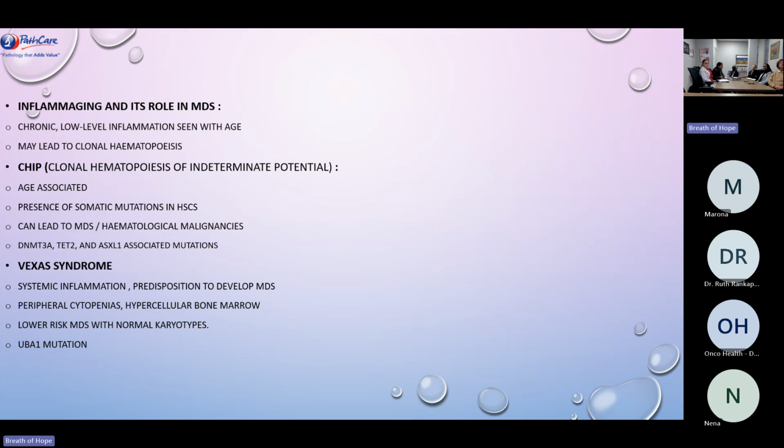CHIP is age-associated. It's associated with somatic mutations in the hematopoietic stem cells that can lead to MDS or hematological malignancies. Some of the common mutations are DNMT3A, TET2, ASXL1 associated mutation. VEXAS syndrome is basically systemic inflammation with a predisposition to develop MDS. It's characterized by peripheral cytopenias, hypercellular bone marrow, lower risk MDS with normal karyotypes, and UBA1 mutation.